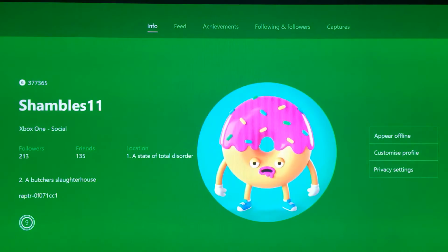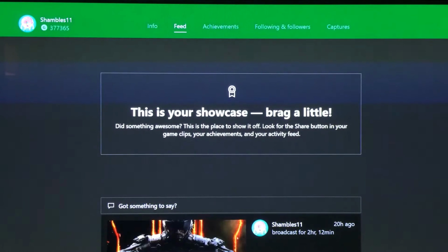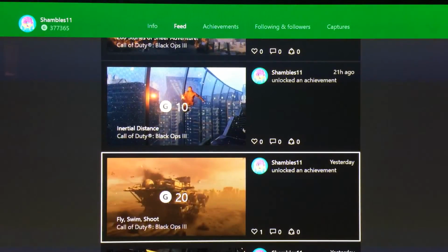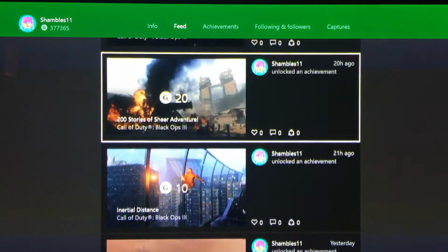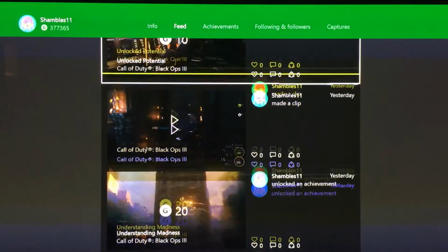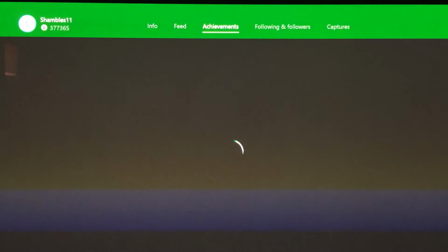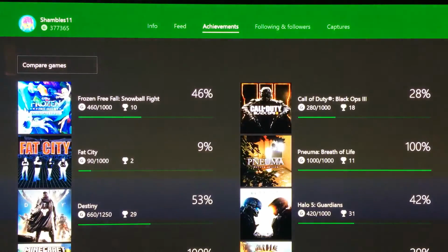Once you head onto your profile, if we give this a quick second to load, we can see various information. This is where you can appear on and offline. You can change your profile and your privacy settings. You can go across to your feed. This is where you can set up your showcase. This is kind of the things that I've done. So this will be showing up on people's feeds that I've done clips or made videos and that sort of thing. You can check out all your achievements in immense detail actually now, which is really quite cool.